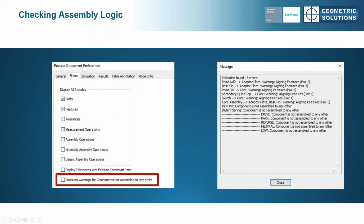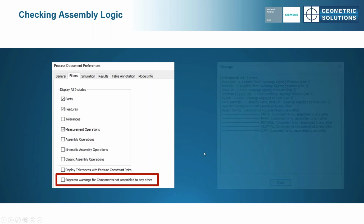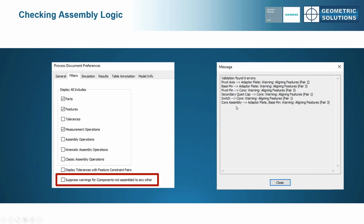You notice over here when I do the validation, there's something new in version 12: suppress warnings for components not assembled to others. These ones down here, remember I had these little lines that I would drive, park, neutral, reverse. They're just in there as placeholders. I don't want to see them. If I check this off and then run my model validate, what I get is everything but those.